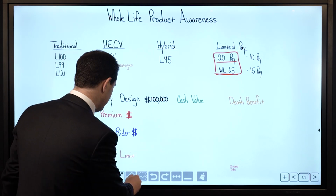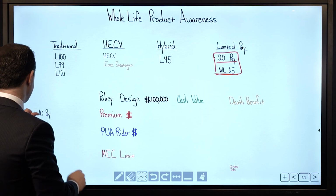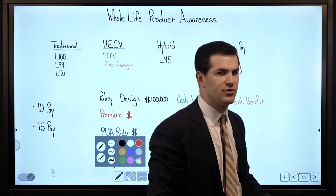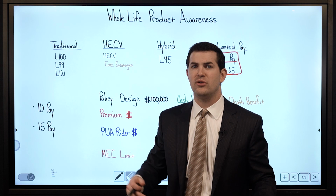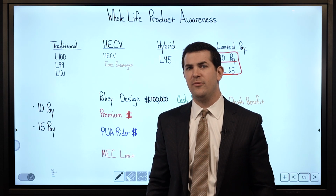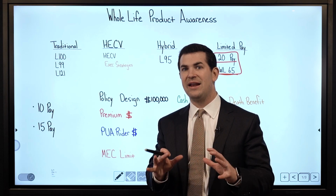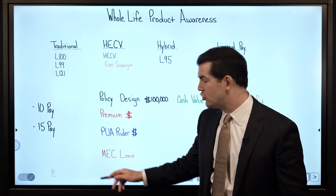Now, progressing on to the other ones, these I like, a 10 pay or a 15 pay. The drawback is in the name. 10 pay means you can pay into it for a maximum of 10 years. So if someone said, I want to pay into a policy for at least 20 years or up until age 65, and I'm 30 now, a 10 pay or 15 pay will not be the way to go. However, if you're looking for maximum cash value, maximum internal rate of return, if that is your goal, how do I juice the cash value? These products will do the trick for you.